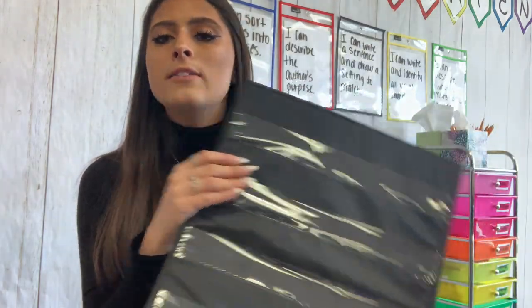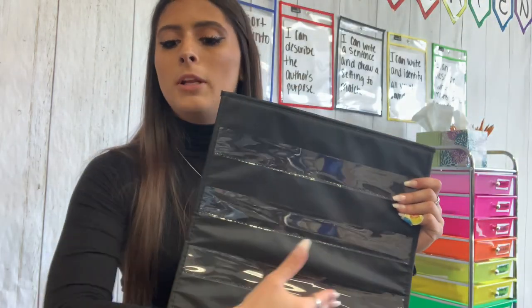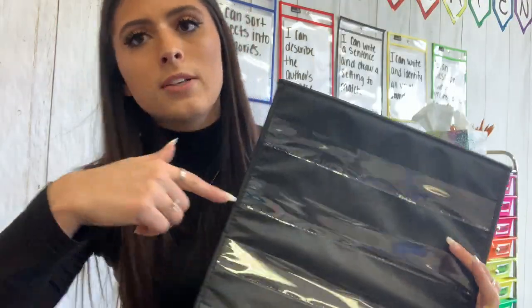And I also, when I teach word families, large group, I like to use my pocket chart. I'll put a big picture of the word family and then the little mini pictures that go in that word family. It's double-sided, and I will show you an example of what I use the miniature pocket chart for.